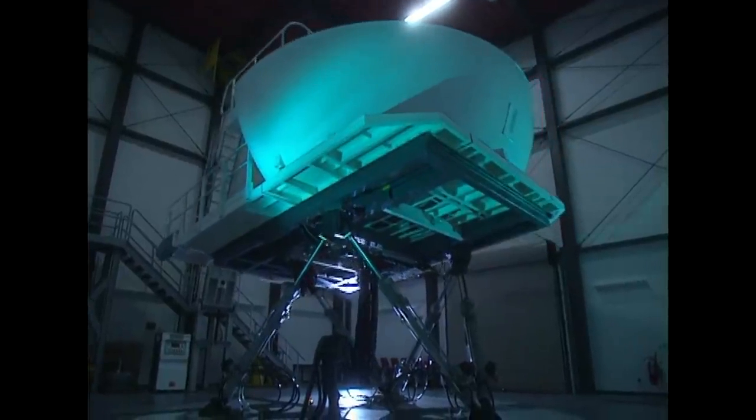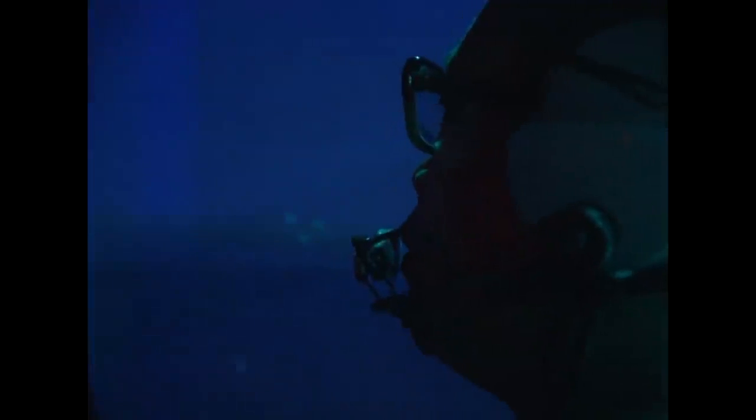This LCAC simulator cost $30 million. The computer controls in the cockpit use fly-by-wire, the same technology that operates an F-14 aircraft.